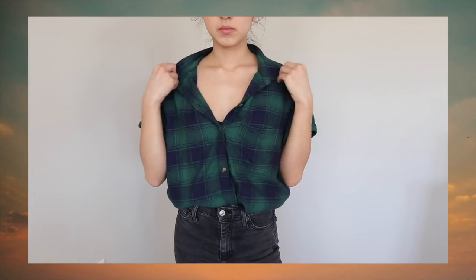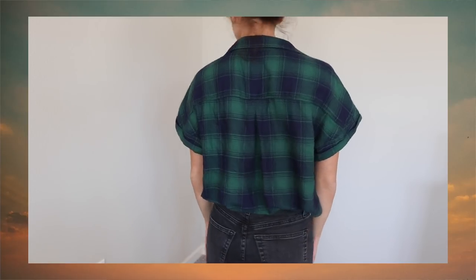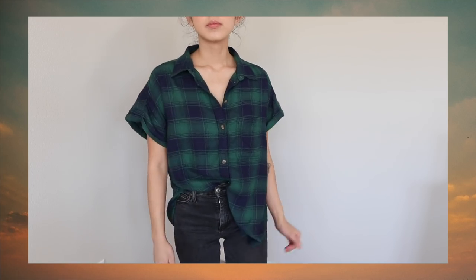I'll also have me trying it on so you'll see how it fits, but this is a size small, and I was actually looking at this shirt when it was on the website, but the initial price was $35, so that's why I didn't get it in the store. I was like, I'm not gonna pay $35 for a freaking flannel t-shirt. So immediately when I saw this, I knew exactly what shirt it was, and I was like, I'm gonna get it, and it fits great.